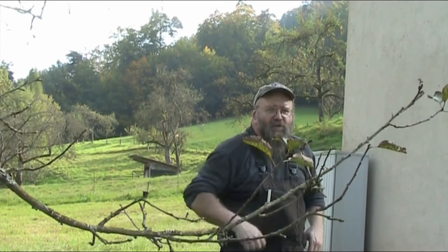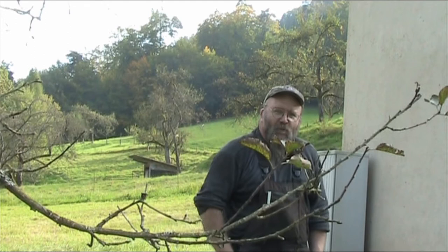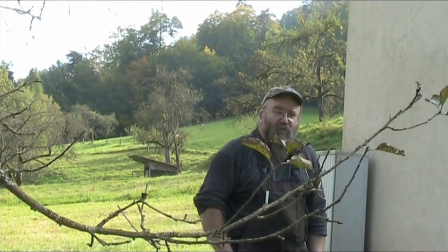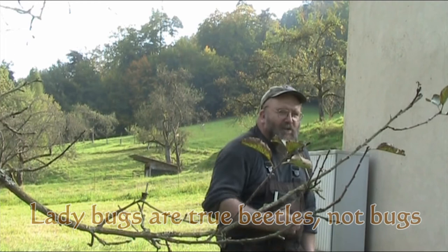Today's episode is really random. As I was walking home from work, I came by this transformer station here, and lo and behold, there's a bunch of ladybugs crawling all over it. They're looking for a place to hole up for the winter. So for those folks out there interested in ladybugs, today's a good episode.